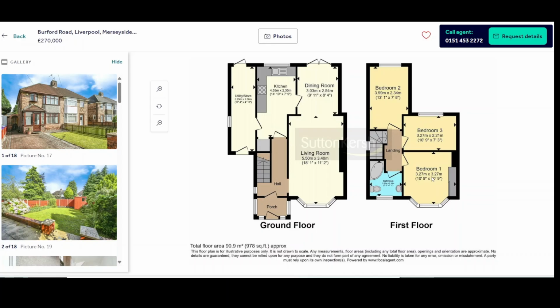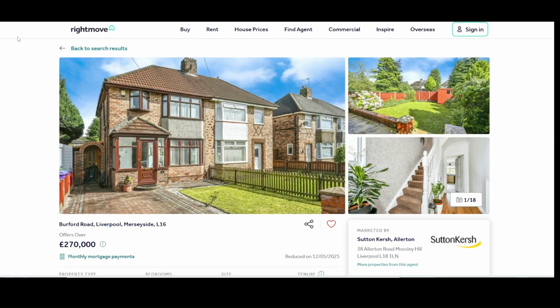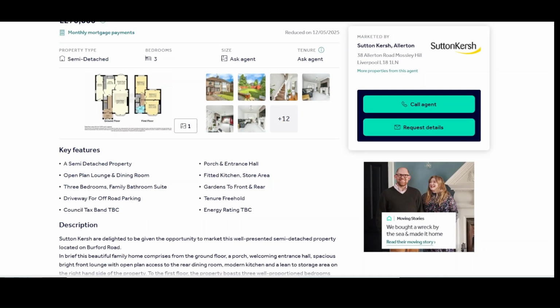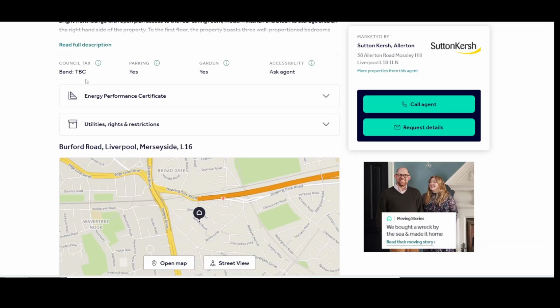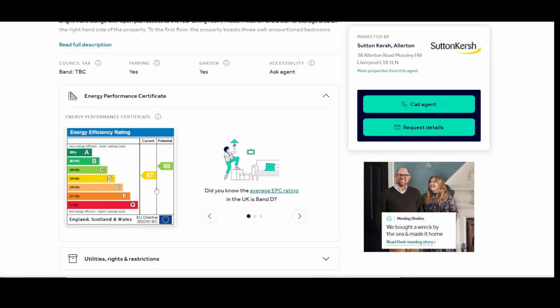So it's okay sized. We'll go back here and we'll take a look at a few other things to do with the house. So semi-detached, as we can see, 3-bedroom. I'll scroll down here, council tax band TBC. Don't know why they don't know what that is. Parking, yes. So there was that off-street parking there. Garden, yes. Okay size garden. Energy performance certificate, it's currently 67, so band D, and could get up to 80, band C. So the top of band C there at 80.